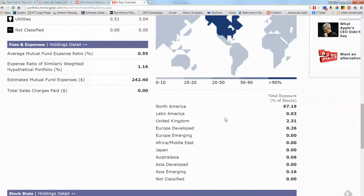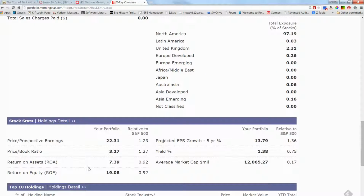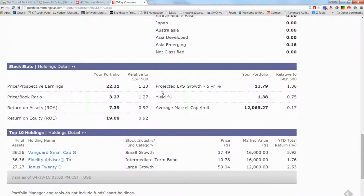The big problem that they have, too, though, is their geographic breakdown. All of their stocks, or the bulk of their stocks, are concentrated in North America, so they need some foreign stocks in their portfolio. How much? Maybe 40%, maybe a little less. That's really up to you to decide, but to have a well-diversified portfolio, you need some composition across different regions of the world. I've never discussed the statistics, and I don't plan to, so you don't have to worry about this part.